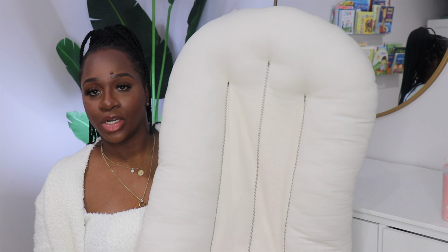So next we're going to move on to baby gadgets. This is my favorite. I'm a gadget kind of person. If you look in my kitchen drawer, the kitchen gadgets are there, and I think that kind of carried over into baby gadgets, although I have to kind of control myself. But the first thing is the Snuggle Me Organic Lounger.